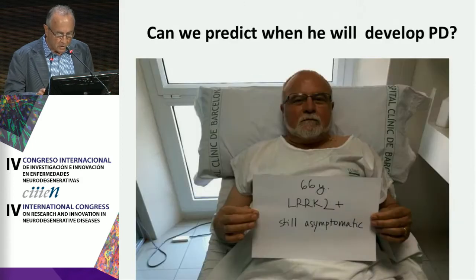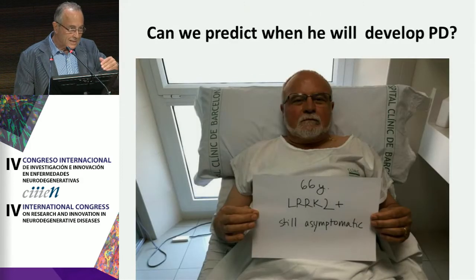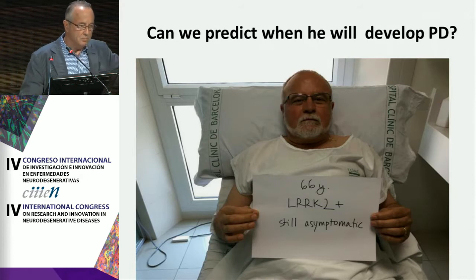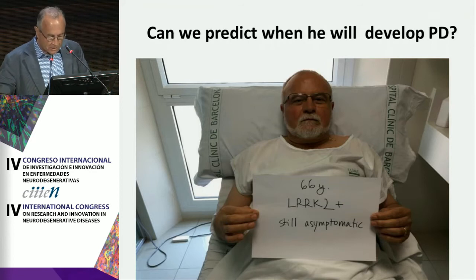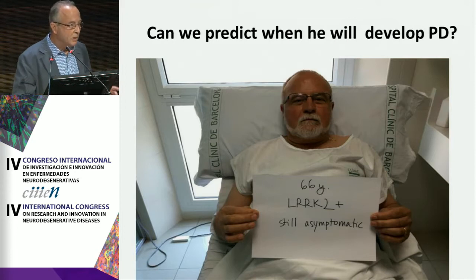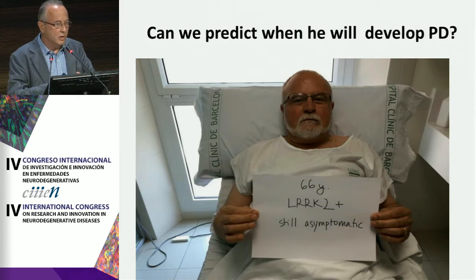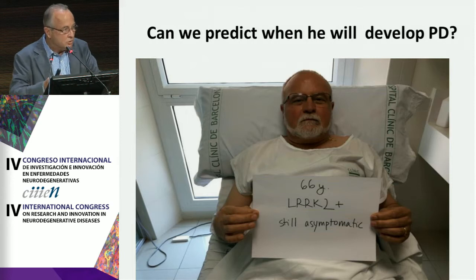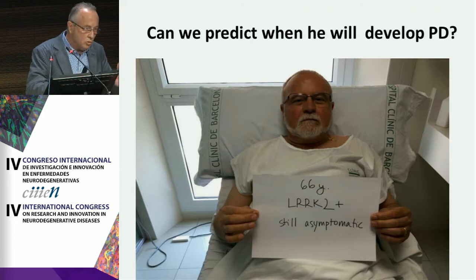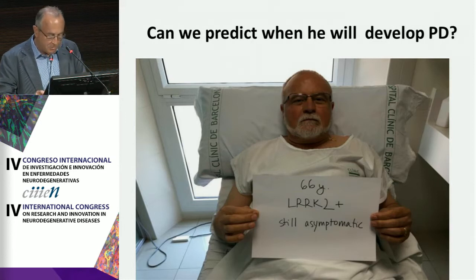Anyway, the question is about patients who are carriers of the mutation. This is a patient that came to see us, and of course he comes every 6 months and we do spinal taps and biopsies. I mean, these poor fellows, they are so generous with everything. But this guy is still asymptomatic. Can we predict when he will develop Parkinson's disease? This is the crucial thing. We need diagnostic markers in these populations and disease progression markers. If not, we will not be able to do a clinical trial with these kinase inhibitors or other strategies we may have. So this is the big challenge.